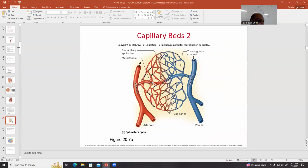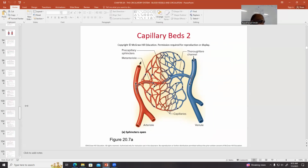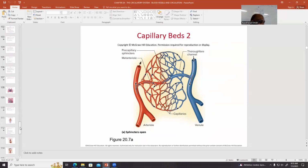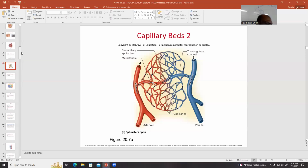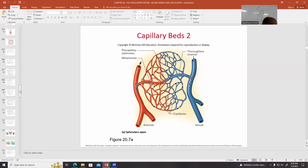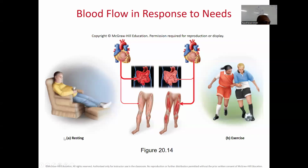Yes, we need to increase blood pressure because you see this slide here. Yeah, this one. Please look at this slide. This is a person resting and watching TV, and that's a person running.